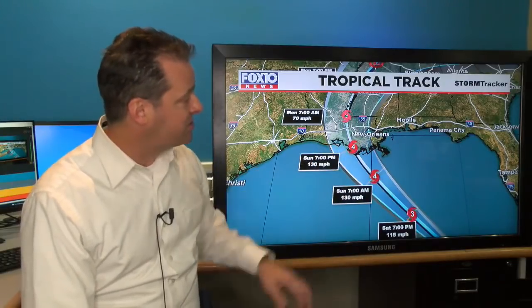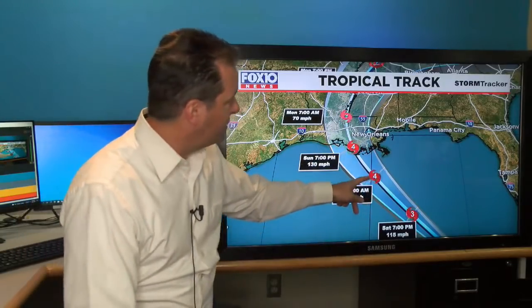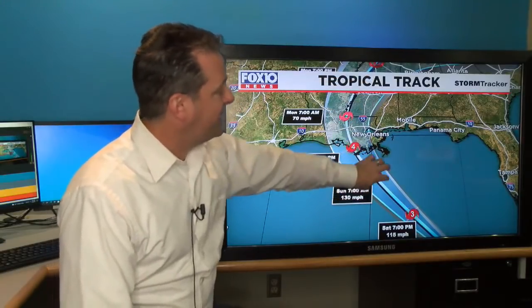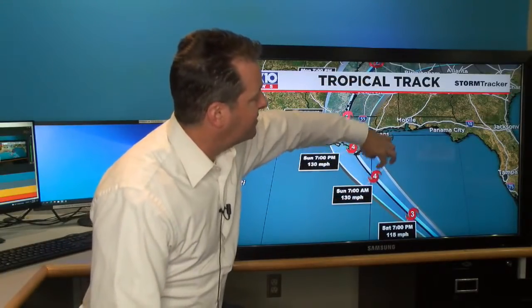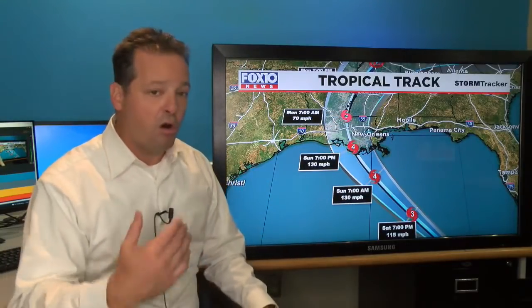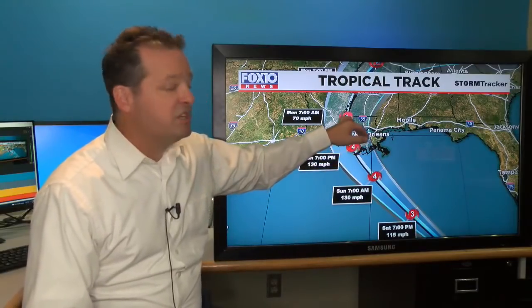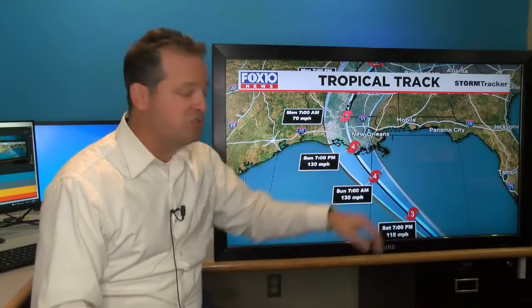So we will get impacts, significant ones, and especially because look at how it's going to curve. See how it curves? That keeps us on the right-hand side of the storm, the stormy side of the system, all the way through. So even after it makes landfall, it actually gets closer to us and then continues to pour on us. And you'll see that here in some of the modeling I'll show in just a second.